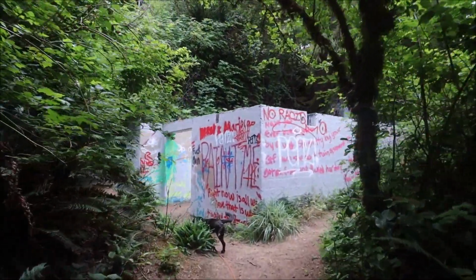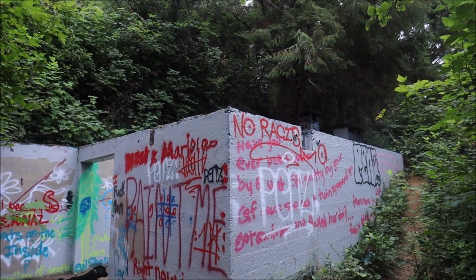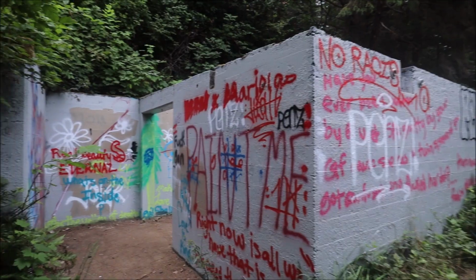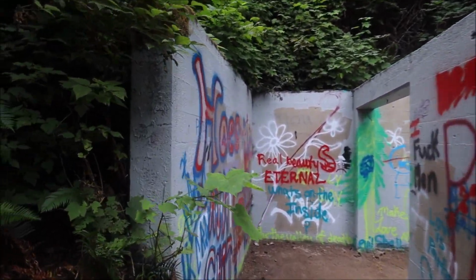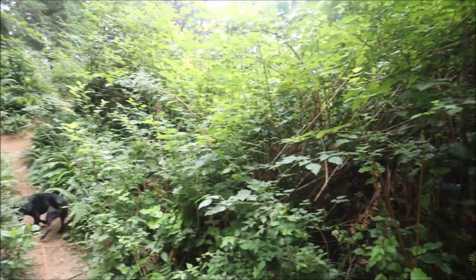And this is the first signs of the radar base. This is one of the lower buildings. As we go up, there's going to be a bunch of trippy buildings right up ahead, although it's quite graffitied, unfortunately. Although it's just amazing to think this is just tucked away in these crazy thick woods.